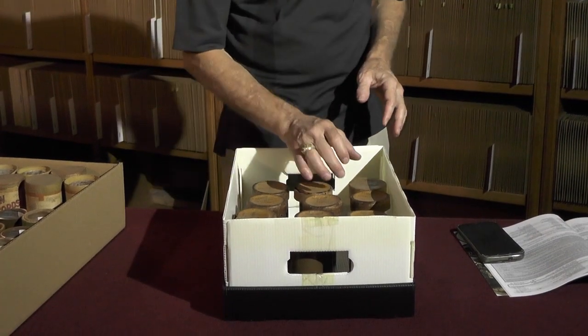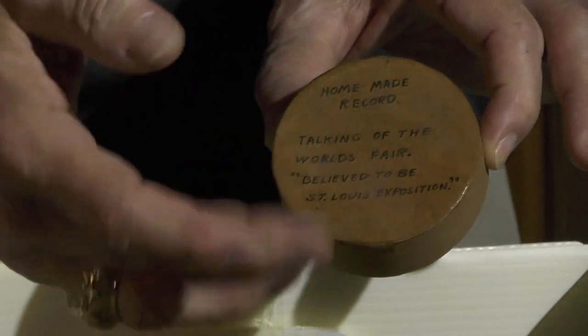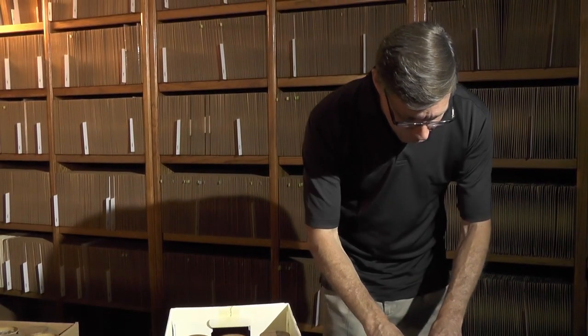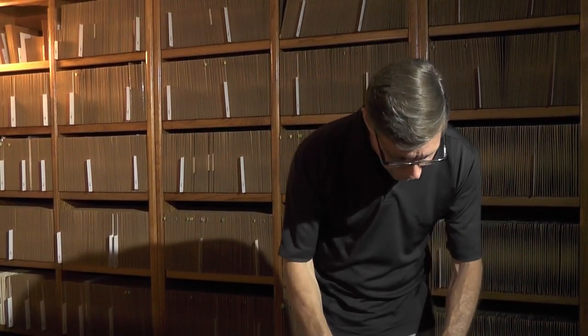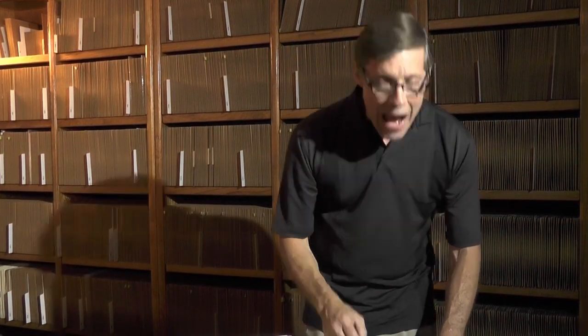But the two real gems from this, which are just wonderful, are this one that I showed you, Talking of the World's Fair, and here's another one, Talking of the World's Fair, believed to be St. Louis Exposition. Again, this is just a question by the guy who wound up with these cylinders. Well, it is in fact the St. Louis Exposition, because you can tell that by what the little girl is talking about. I can't really pick up the name. I heard the name Connor. I think I heard the name Nellie Elker. And the announcement, I think it's her father who announces.